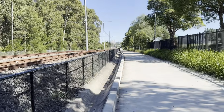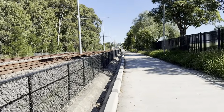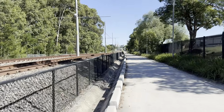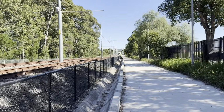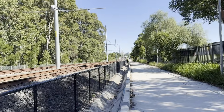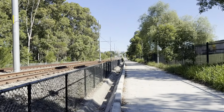Got a nice old rail bridge up here. I'm hoping to make it there before the next Carlingford bound tram passes through. Be able to do the ×5 zoom, getting it coming over that bridge.